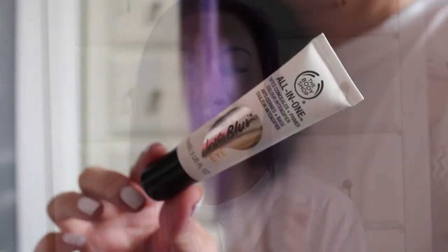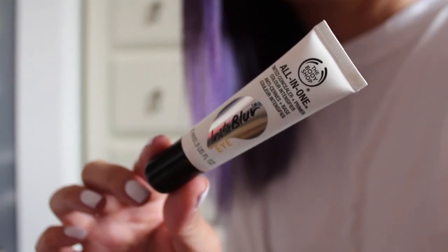The other thing I have is the Body Shop all-in-one Instablur eye, sorry, my throat. I finished my most loved Smashbox eye primer, which is one of my favorite eye primers ever, so I started trying out this one, a tinted concealer and primer and color intensifier. Sorry about the noise. It's really good for priming and to conceal, just to give a little bit of coverage around the eyes so it isn't too bare. It does hold my eyeshadow really nicely, and I love it. I think it's really nice that it's got that little bit of tint to enhance the eyeshadow a bit more.